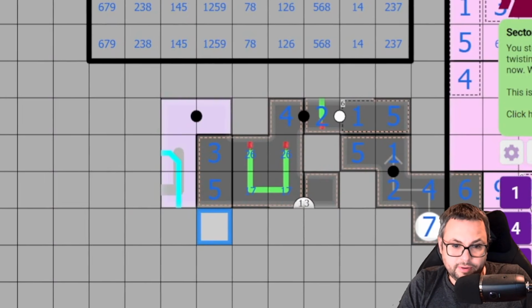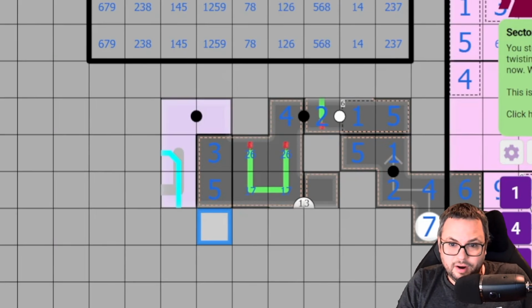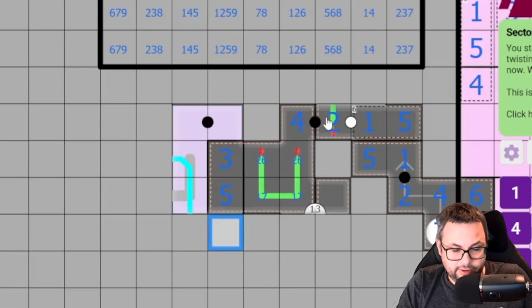Sector ? You step into a maze of corridors and hallways, twisting in and out. You're off the map now. Where could it lead? This is a 6x6. Click here to something, something, something. Oops, I did not mean to do that.